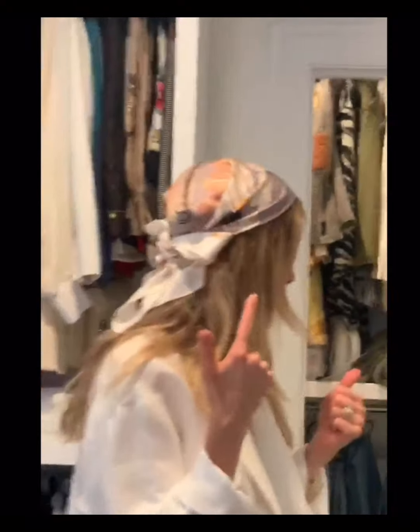And this scarf is probably $500, $600 at Hermes. You can buy a billion different prints. I collect them. I think they're the chicest, most beautiful things and can be worn a million different ways. So go get mama one of those.